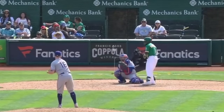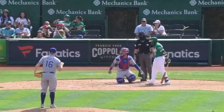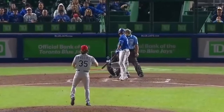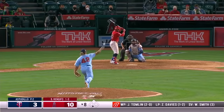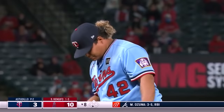And the first pitch, that's a strike. Yes, it is. Oh, my goodness. Well, look, he was working on it out there. And there is a wave and a miss. 46. He's going backwards. Gotta love it.